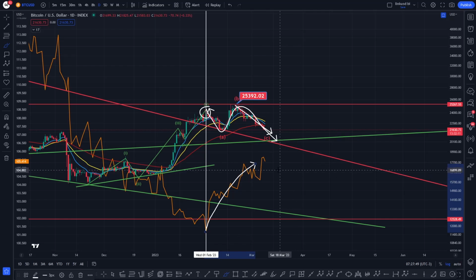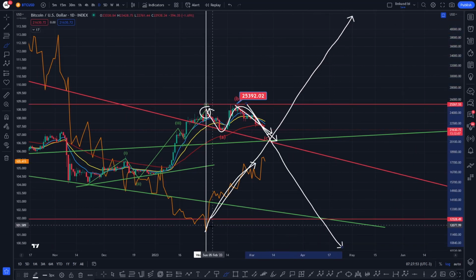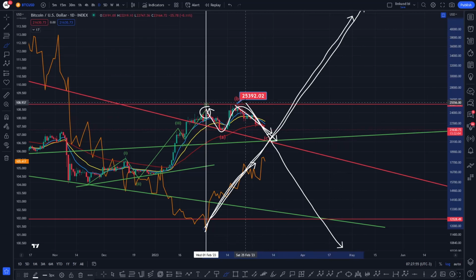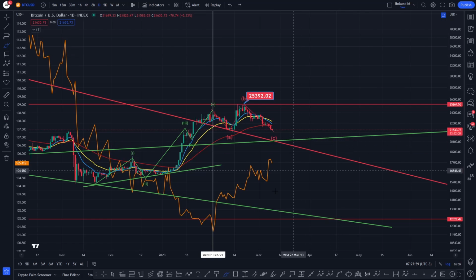Okay, and obviously the invalidation of that is if the DXY really does take off here and Bitcoin just continues to come down. This is beginning another impulsive move up, and this is beginning another impulsive move down. So, you know, I'm just sitting on the sidelines at the minute. I think the DXY is running into resistance, so I would expect this to start to come up.